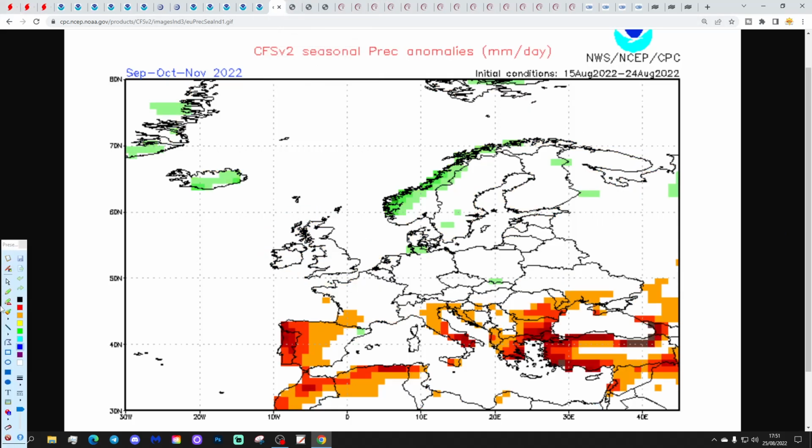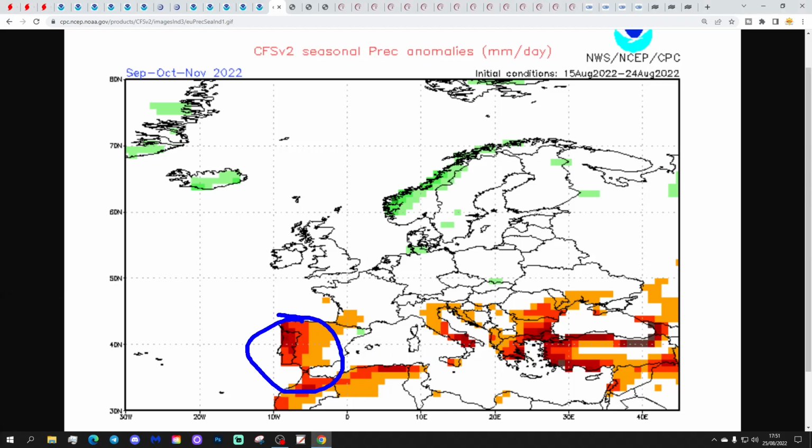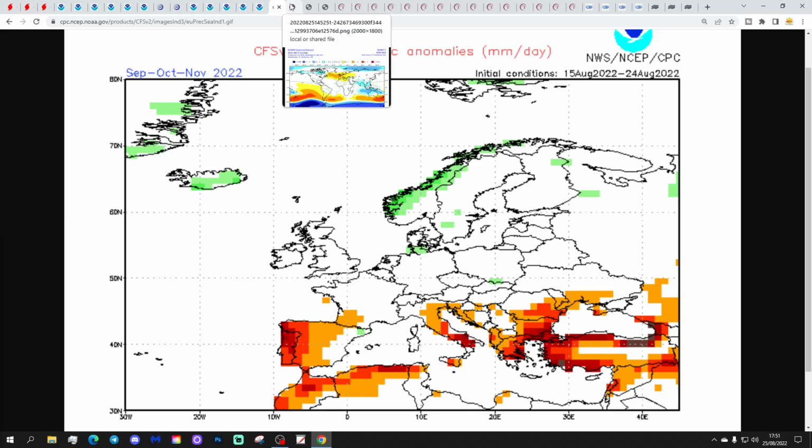And precipitation-wise, not much of a signal. It's drier than average just to our south, around Spain, Portugal, and into France. Wetter than average to our north. So it looks like a continuation of the pattern that we've had through the year and through the summer and whatnot. So warm weather goes on into the autumn. That's probably quite a dryish pattern too.